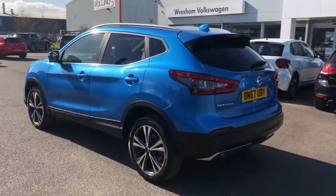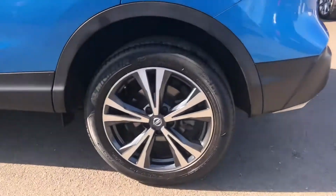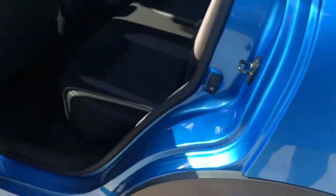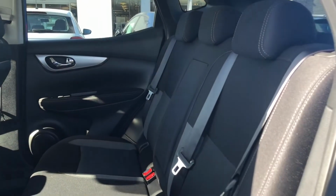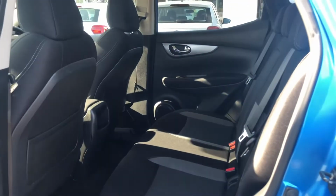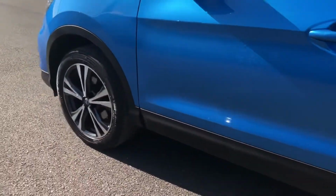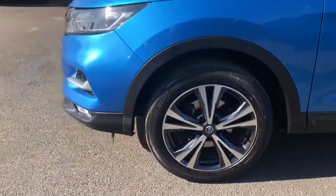I'll open up the back and I'll show you the space that you have inside. So you've got the lovely black cloth seats. They're really comfortable, and there's plenty of space in the back, so it would be ideal as your family car. So we'll get in and I'll show you some of the features this car has on the inside.